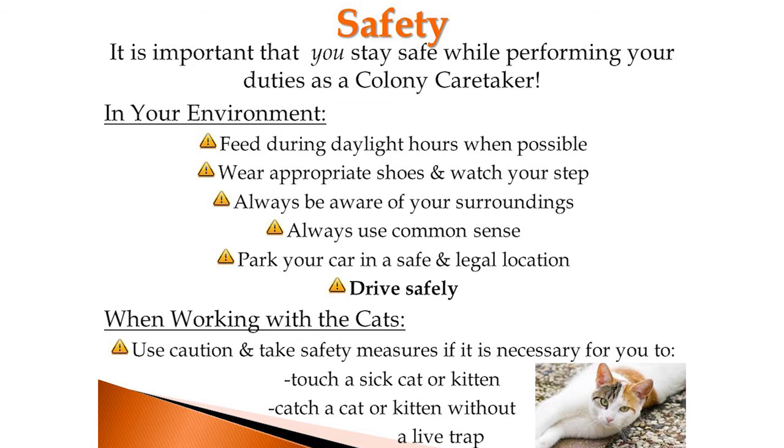If you are working with your cats and notice a sick cat or kitten, take appropriate precautions. Make sure you are not handling the animal any more than necessary. Wash your hands and change your clothes prior to interacting with your own pets. And if you must bring the cat in for medical attention, transport only using a live trap. It is safer for both you and the animal. Above all, make sure to use common sense when interacting with your colony.